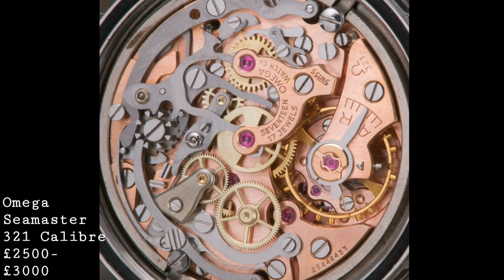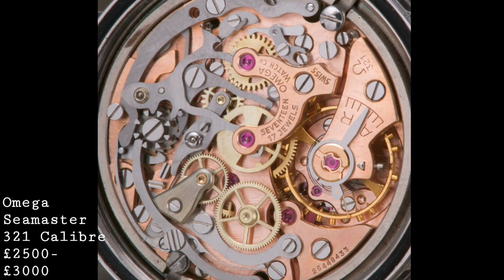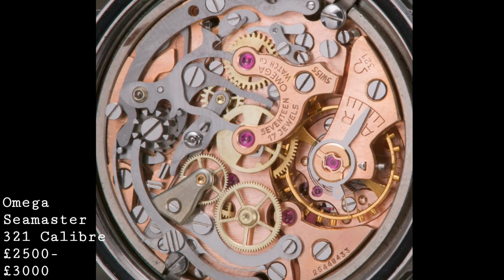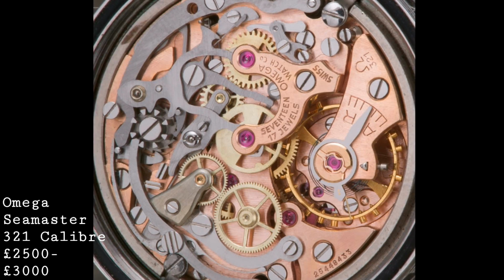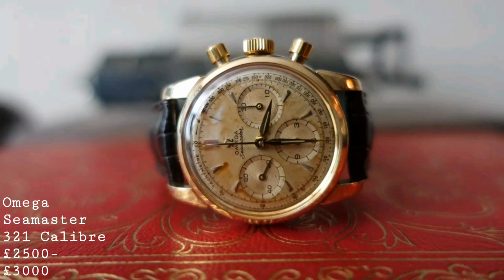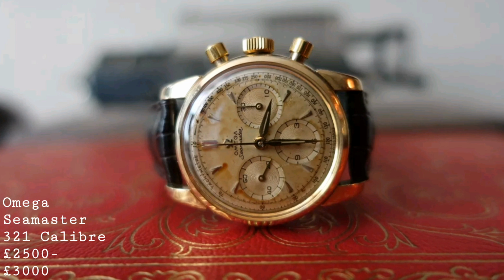And as a result, this has raised this movement to a status of prestige, and as a result, even today, it's heavily revered and seen as one of the greatest chronograph movements ever made, especially due to the fact that it was designed to be a fairly simple racing chronograph movement, and yet is now one of the most rugged vintage movements there are.